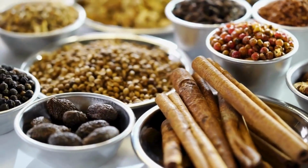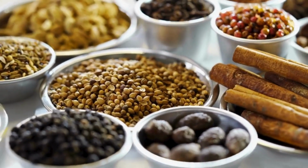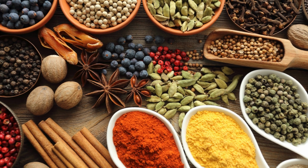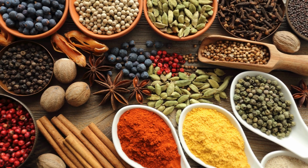So retail, you can explore different avenues like spice subscription boxes. Those are really popular right now. Those are so fun. Yeah, it's a great way to encourage repeat sales. Yeah. Offer monthly boxes with rotating flavors. Oh, I love that. Like a little spice adventure delivered to your door.